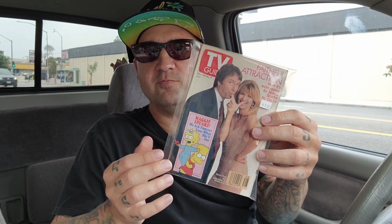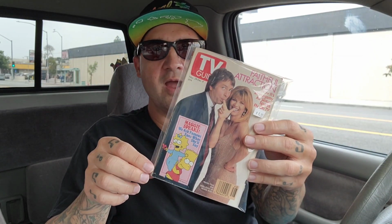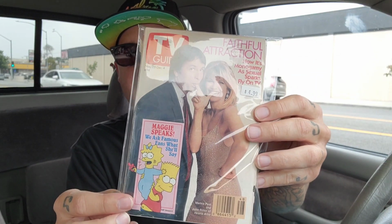I also had fun looking around the Blast from the Past collectible store. I did end up getting a few TV guides. I got this one. I don't know how well you can see this because of the plastic wrapping that it's in, but I got this one because of the little Simpsons thing there, Maggie Speaks, because I remember that was a really big deal. She was supposedly going to say her first word, and everyone was wondering who was going to voice her and everything.